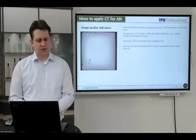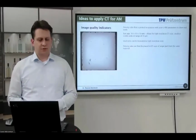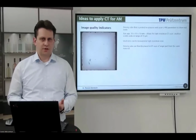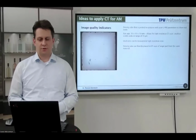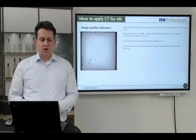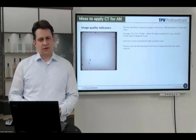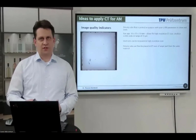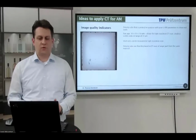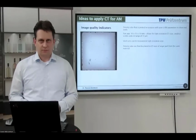I just want to show you an example here. So I talked about these inspections of density cubes before that are printed with the actual parts during the 3D printed process. And so we can process these density cubes at a very high resolution in the range of 7 microns. Which will allow us to detect voids in the range of 15 microns and above.